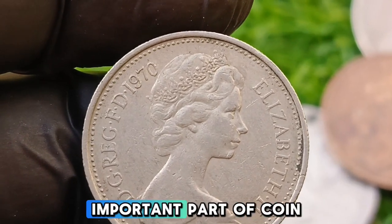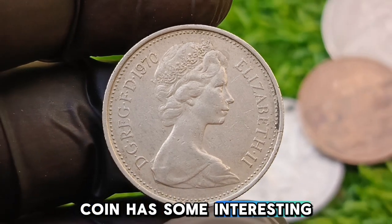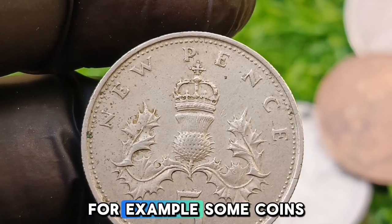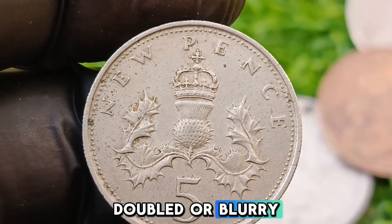Errors are also an important part of coin collecting, and the 1975p coin has some interesting ones. Minting errors happen when something goes wrong during the production process. For example, some coins may have been struck twice, making the images look doubled or blurry.